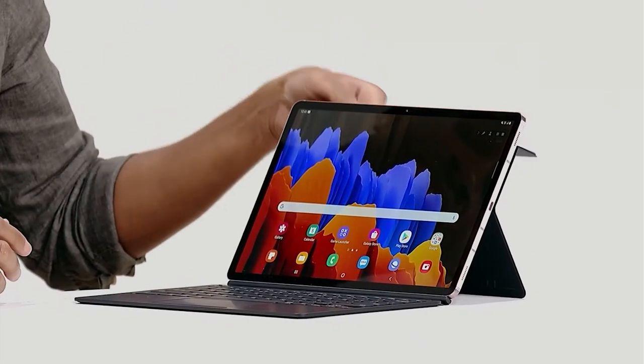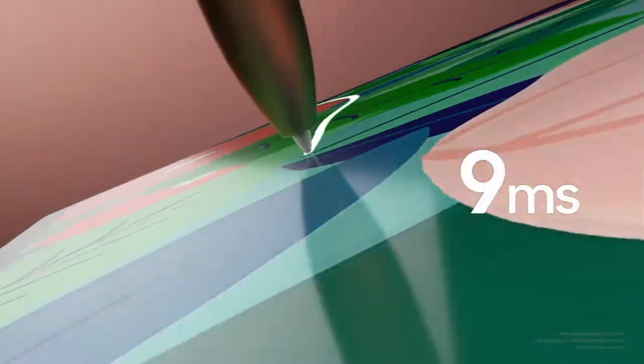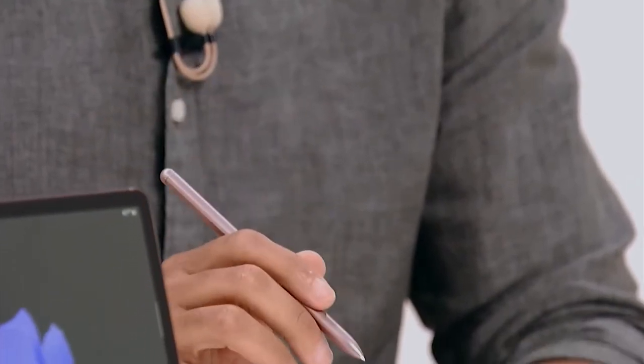Now let's get back to the S Pen. This feels like a real pen and writes like one too. Combining the new S Pen with the new 120Hz display, we were able to significantly reduce latency. It's the biggest leap in S Pen responsiveness yet. A complete S Pen makeover that feels smooth and natural.